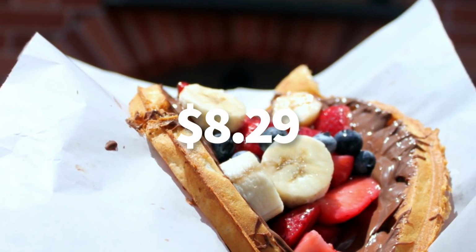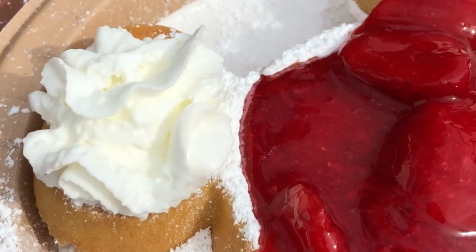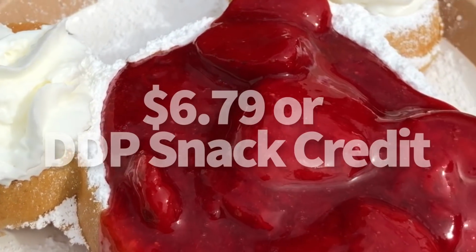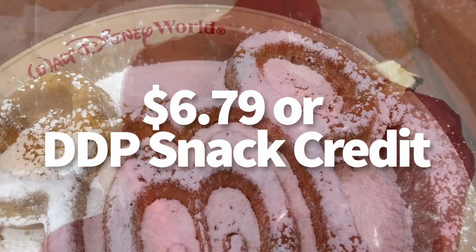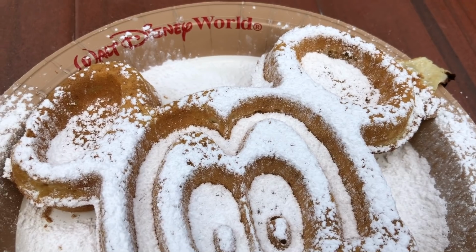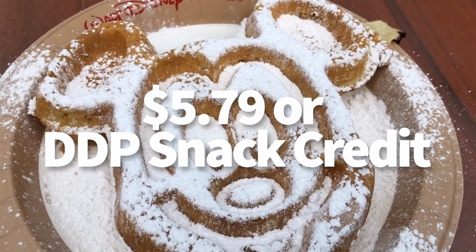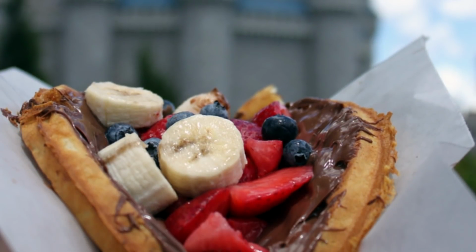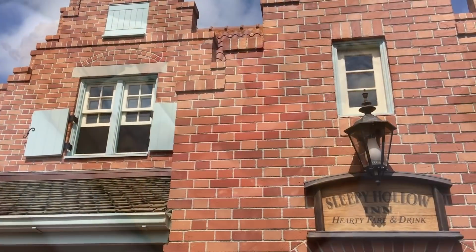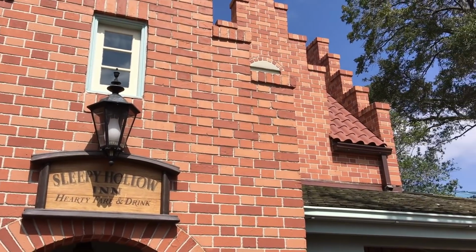So if you're looking for a snack credit eligible breakfast, you could go ahead and grab the Mickey waffle with strawberries and whipped cream, which is $6.79 at Sleepy Hollow, and it is a DDP snack credit, or a Mickey waffle with powdered sugar, which is $5.79 at Sleepy Hollow. But pretty much anything from Sleepy Hollow for breakfast is excellent. But if you really want that fresh fruit waffle sandwich, it does get served all day, even if you miss that 10 a.m. breakfast cutoff at most places.